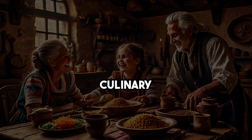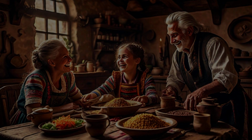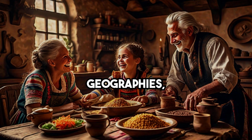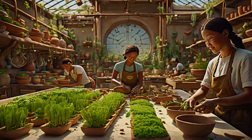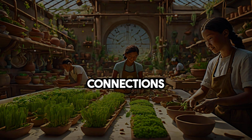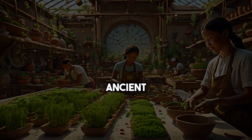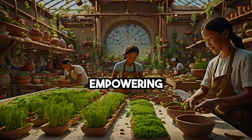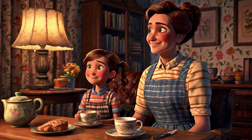See, these revived culinary histories are more than trivia. They teach us how food unites across generations and geographies, becoming a global language. I say the more we uncover and cook, the stronger those connections become. Rediscovering ancient recipes isn't just an academic pursuit, it's an empowering experience for your kitchen.